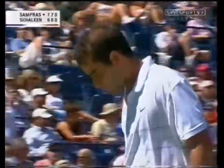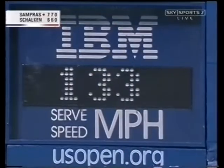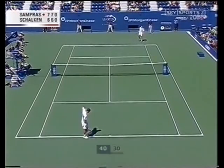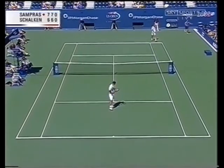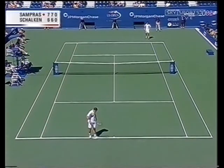Well, that is one way to right the ship. Quickest serve of the day, 133 miles an hour. Do you think that call had anything to do with why that was? No, nothing at all.